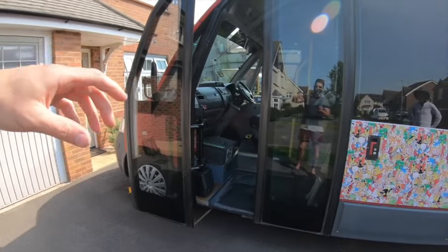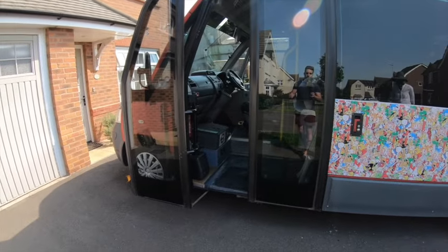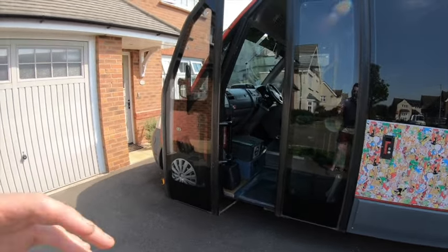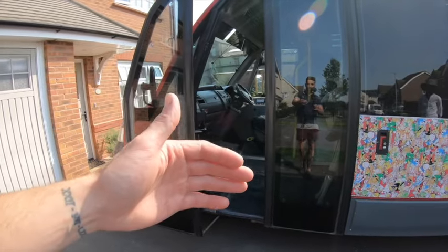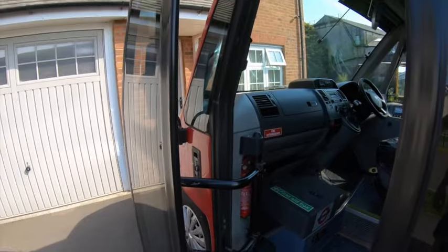So we'll move on. So here guys, this was an original London bus? Yes. So this was originally used as a bus with disabled access in London. So it's got electric opening doors like that, as you would have on your normal bus that I'm sure any of you have caught before.